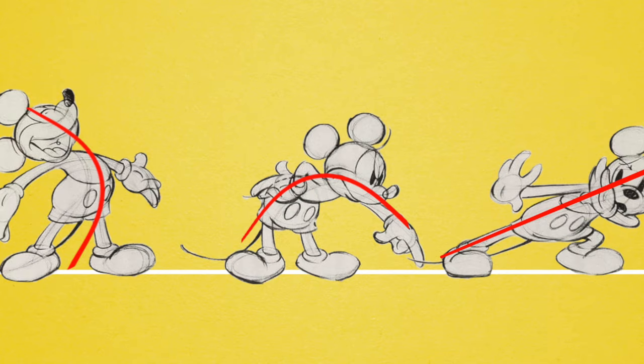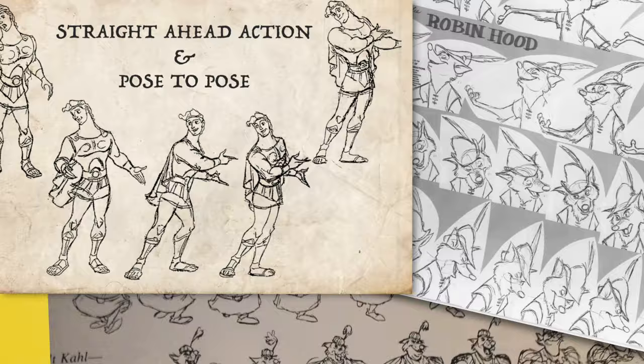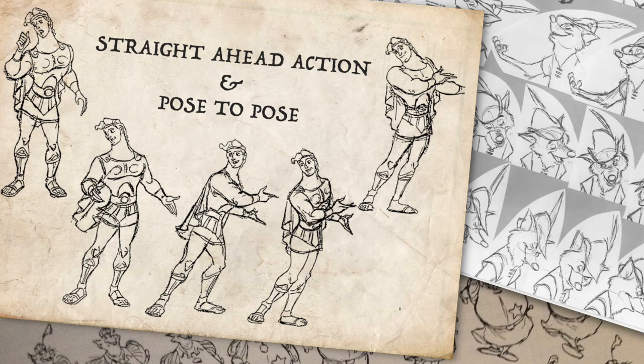And when we create that action, we can do it in two different ways, and that brings us to straight-ahead action and pose-to-pose. Now, straight-ahead action and pose-to-pose are actually workflow-related and not technically principles of the animation itself, but still just as important as the rest because it pertains to the manner in which the motion of a character or object is drawn in sequence.